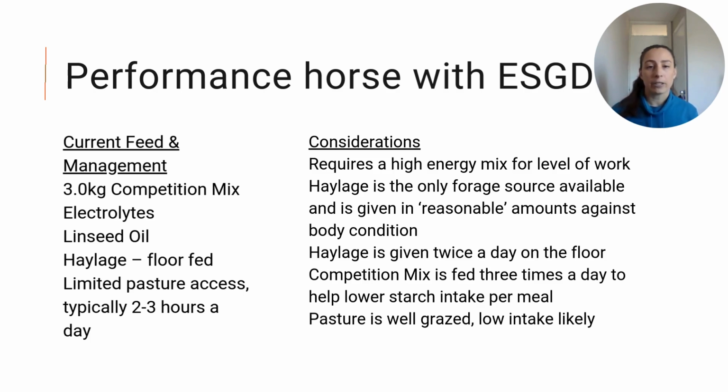The considerations with this horse and its management is that it requires a high energy mix for the level of work it's in. The haylage is the only forage source available and is given in reasonable amounts against body condition. Haylage is given twice a day on the floor. The competition mix, however, is fed 3 times a day to help lower the starch intake per meal, and the pasture is well grazed, so there's a low intake likely.